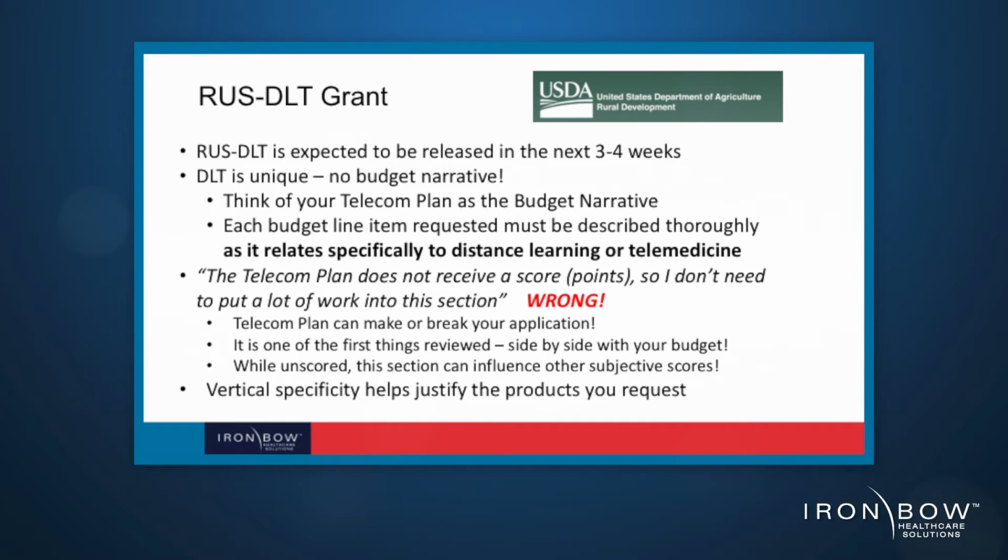And if you're missing detail about budget line items and you don't do a thorough job of discussing, again, how it relates specifically to your project, they can remove those items from your budget entirely. They could toss your grant out if they wanted to. So it's a really important section. And while this section doesn't receive a score, it absolutely can influence the other sections. So it can influence your subjective scoring sections. Vertical specificity helps justify the products that you're requesting. So it helps, again, paint that picture.